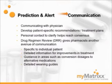A significant part of this is predicting these patterns and then developing a method of alerting the physician or any other caregiver involved. That requires, obviously, communication with the physician. It means developing some very patient-specific recommendations. Unfortunately, when we see these cases that have gone so wrong, there's no magic cure. There's no single answer. They have to be dealt with one patient at a time.